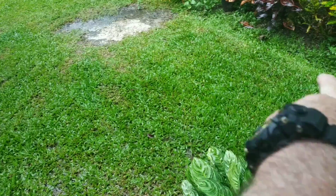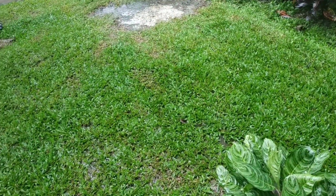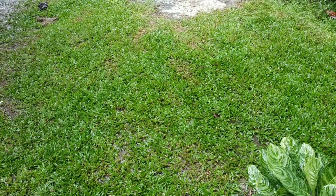Here, all the way across here, back over to here, to here. And it's just one big drain field. But I don't want my house to get flooded. That's the worst thing that can happen. I thought of everything that I could think of.